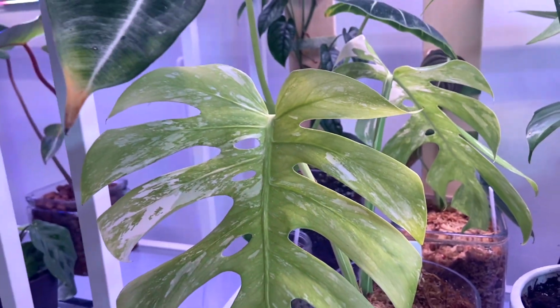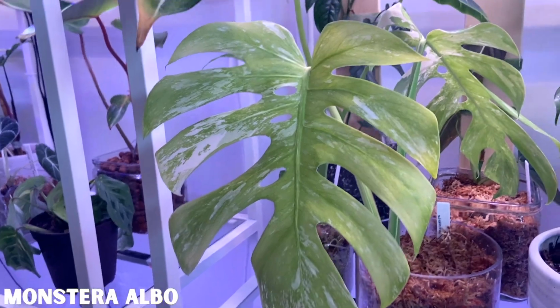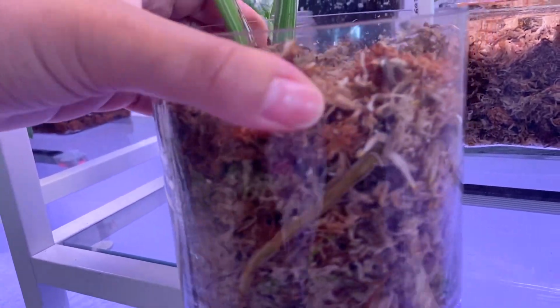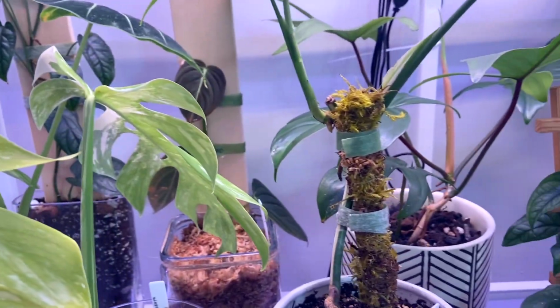Here's another plant I showed in my favorite video. This is my Monstera albo. So it has 2 leaves. I got it as a cutting. Oh my God, as an unrooted cutting actually. And as you can see, it's rooting so well. I'm so happy. I was so nervous with this one. I didn't want it to rot or anything, but it's doing really well.